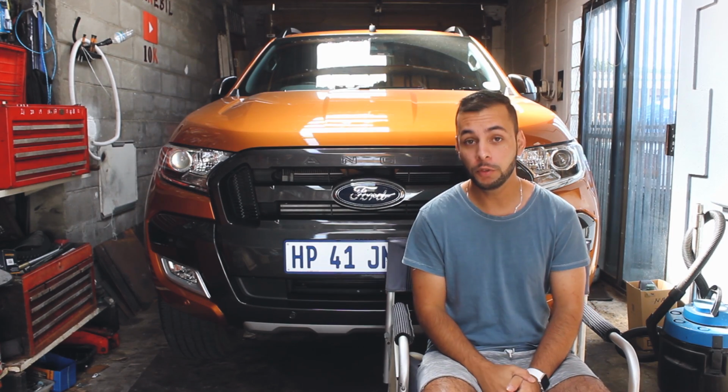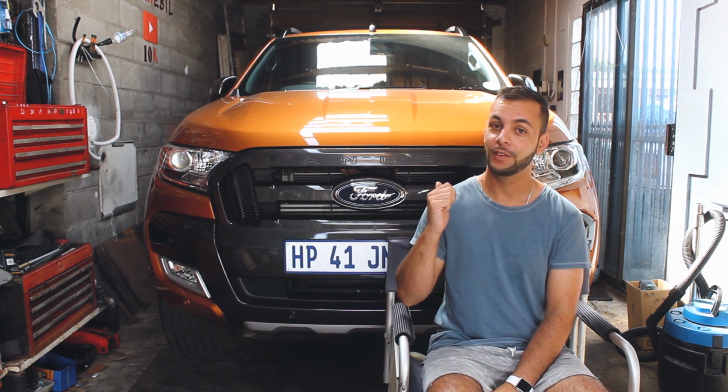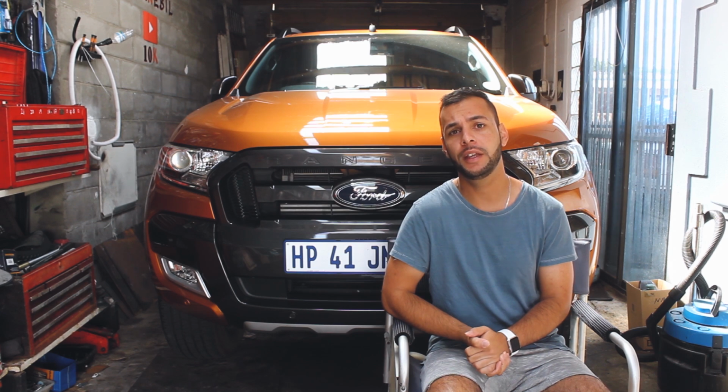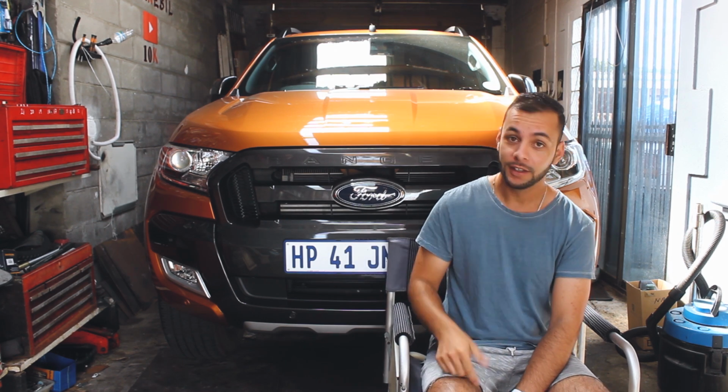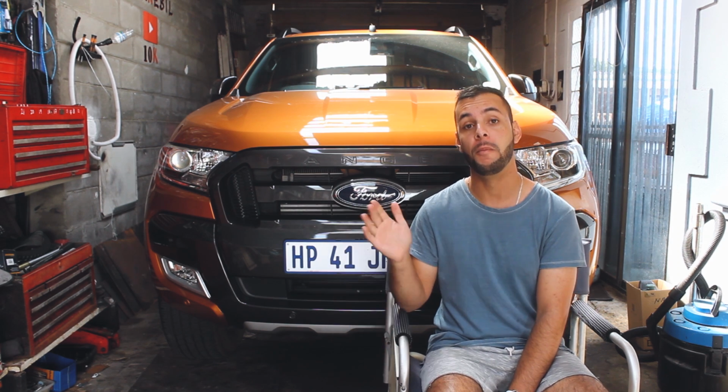I want to give a huge thank you to Ford South Africa for sending out the Ford Ranger for me to use this week. This thing is super cool. My family and I actually went out to Somerset West on Sunday with it. It didn't even feel all the people in here. This thing is a torque monster.